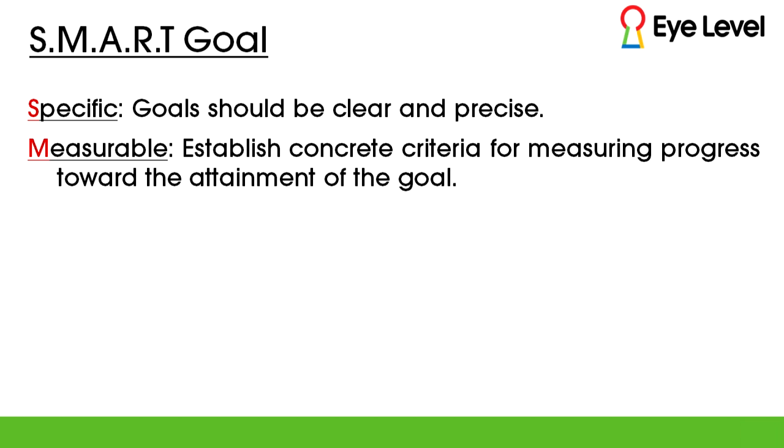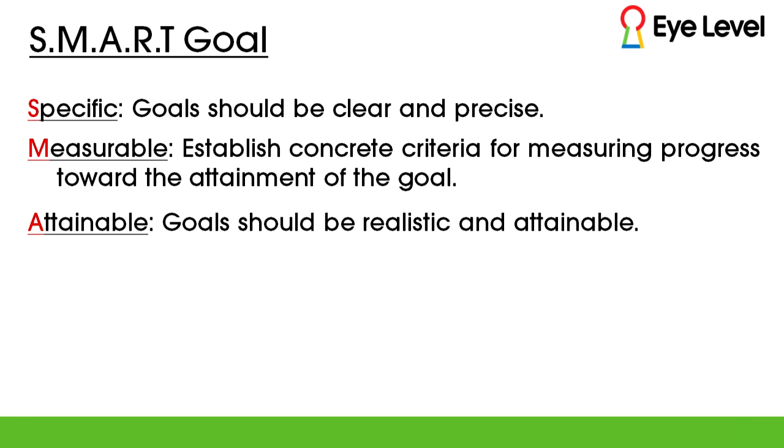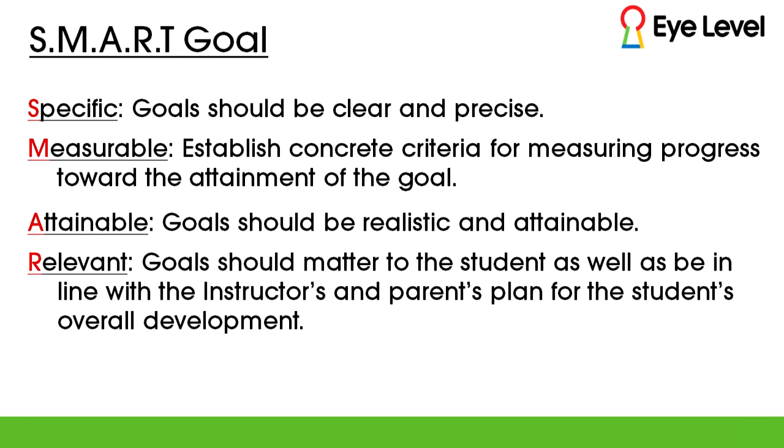If there are intermediate benchmarks, those should be identified, as they may be critical in maintaining the enthusiasm needed to achieve bigger, long-term goals. Goals should also be realistic and attainable. A stretch target can be identified, but it should not be extreme, or it may become meaningless or discouraging. Goals should matter to the student, as well as be in line with the instructors' and parents' plan for the student's overall development. A goal that is relevant can become more easily internalized, driving the student forward as he or she takes ownership of the steps to achieve it.